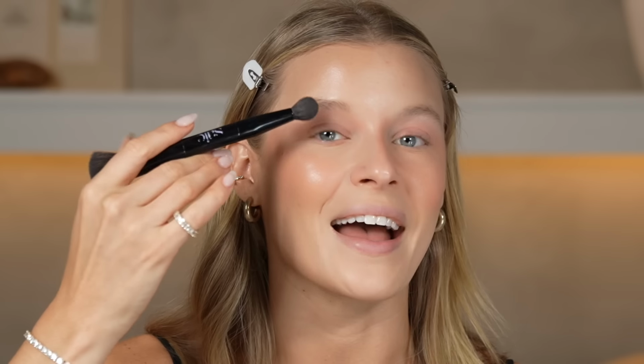Again, for the eyelids, going in with the back of the hand and then dabbing it on the lid, because this just makes it look like one cohesive makeup look. I love when my eyes match my cheeks and kind of match my lips. It just makes you look more put together that way.